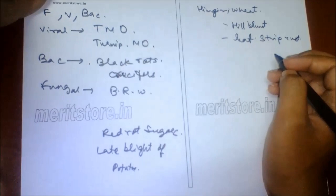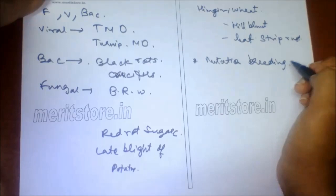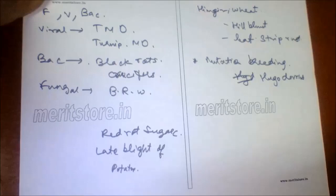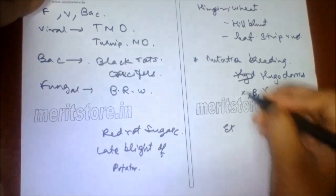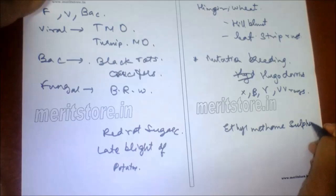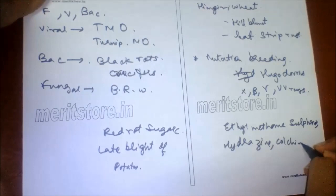Then comes the concept of mutation breeding. Hugo de Vries is the father of mutation. The agent which causes mutation is known as a mutagen, which are X-ray, beta ray, gamma ray and UV rays. The chemical mutagens are ethyl methane sulfonate or methyl methane sulfonate, hydrazine, colchicine, and nitrous acid.